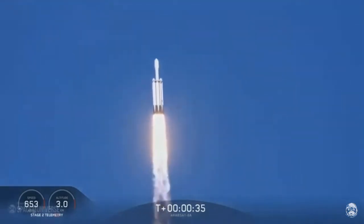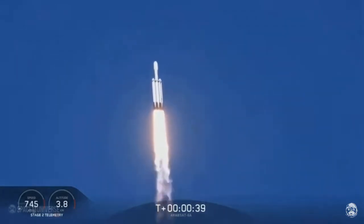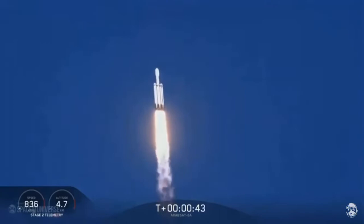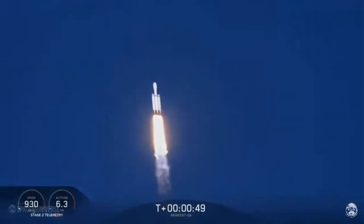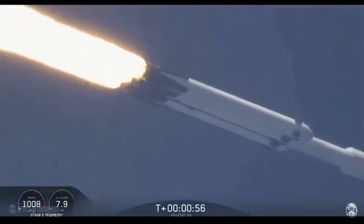T plus 33 seconds into flight. Under the power of 5.1 million pounds of thrust, Falcon Heavy is headed to space. We're throttling down at T plus 40 seconds to prepare for maximum dynamic pressure. Power and telemetry are nominal. We're hearing reports. Power and telemetry are nominal.